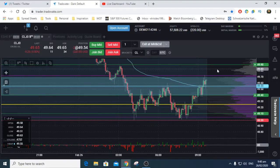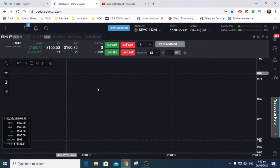Make sure you notice what the ES is doing. If the ES starts to struggle before that, right at that 10 a.m., you want to be able to survive that probable push.